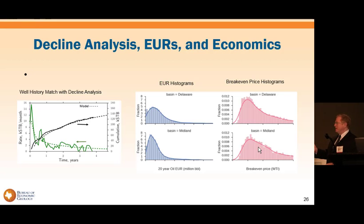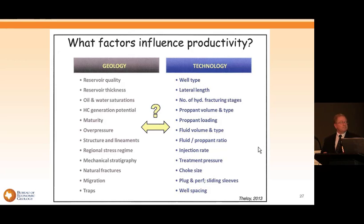He doesn't even have to push a button anymore, just does it when the data gets downloaded, and he comes and tells me what the EURs are on 10,000 wells on a monthly basis. So pretty amazing. So what factors influence productivity? That's eventually what we want to get to with statistical modeling.